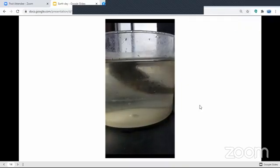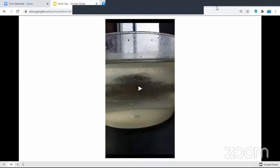Are you guys okay to take a break and check out the plankton net? Yep.